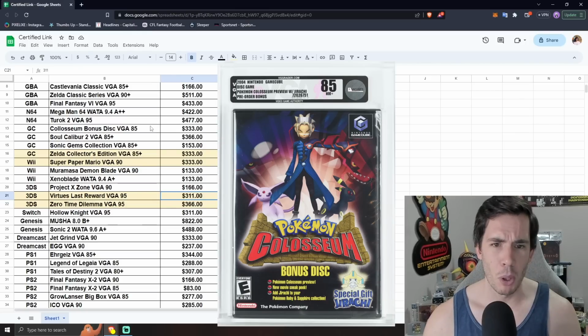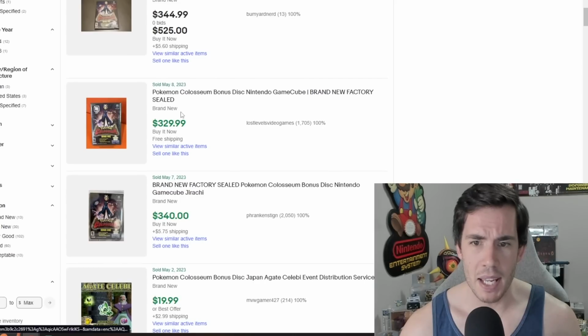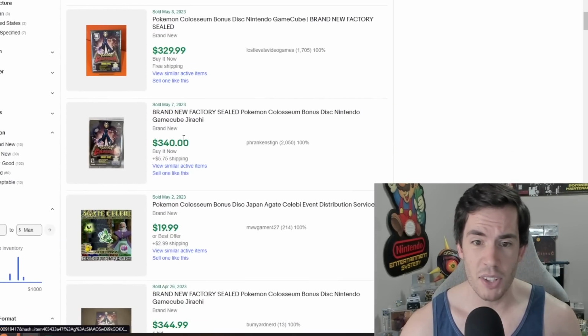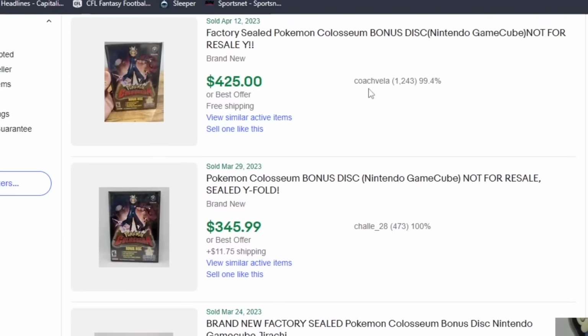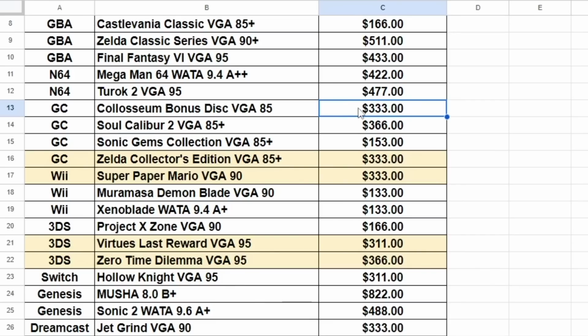The Pokemon Coliseum bonus disc, for instance, right? If I win this, it would go in the personal collection. It's a VGA 85. I'm going to bid $333. And if we come over to eBay and look at completed listings, you can see May 8th, $329, May 7th, $340. This one even has a lot of sticker residue on it for $330. $425, $345, $349. So you can see at a $333 bid, I would be getting a deal on it, especially considering it's already graded and it is a VGA 85, which is pretty near mint as far as a DVD style game goes.